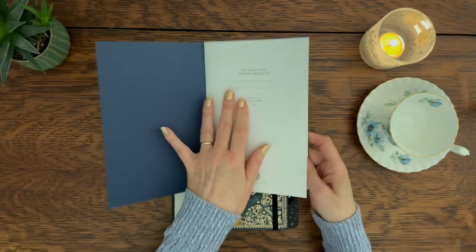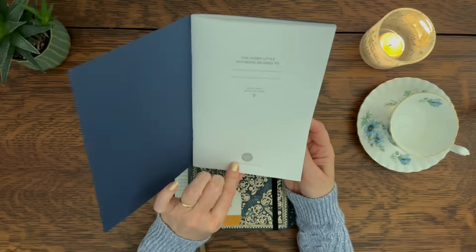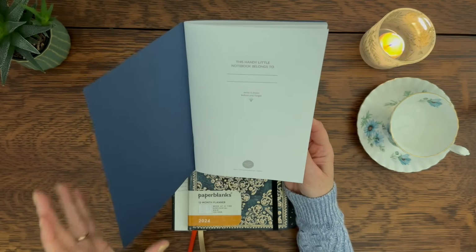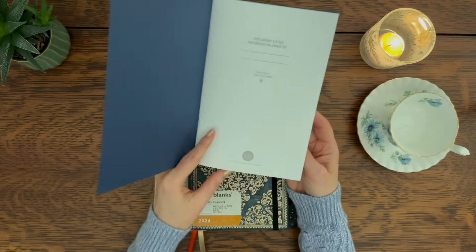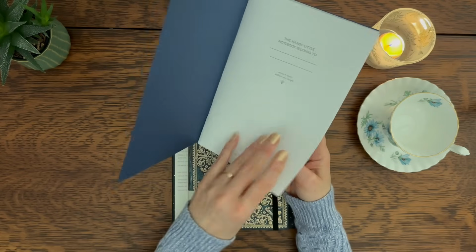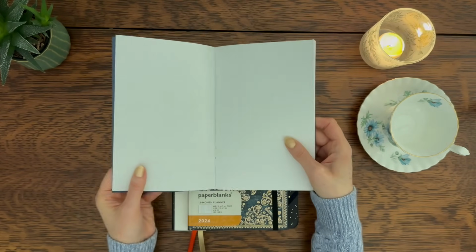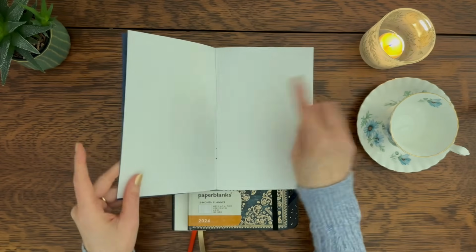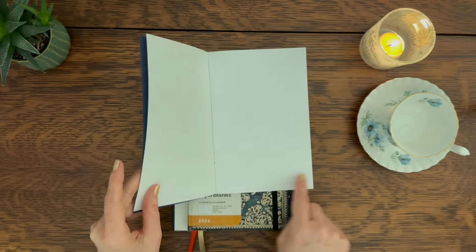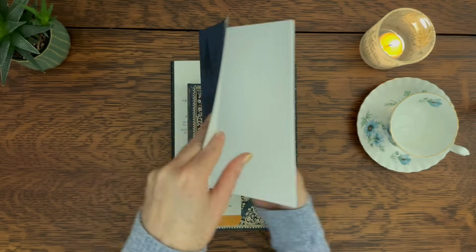This handy little notebook belongs to. You can write your name down there in case you do take this out to the library on a Saturday or Sunday afternoon, and you don't want to lose it. So this is the dots grid type of notebook.